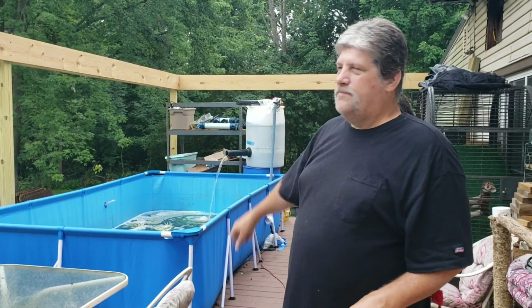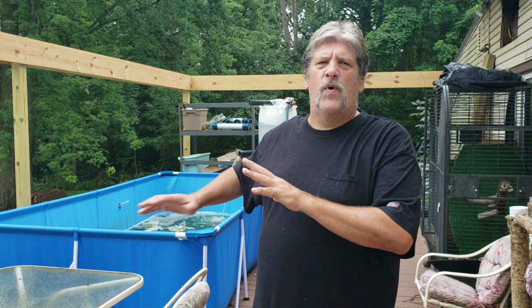We're good. We got the filtration running. That barrel full of bio balls has been running forever on our system. We're thinking we're great. We go to bed. We're tired. It's like 2 in the morning. I wake up in the morning and that whole pool is covered with a froth. It looked like a bubble bath. It was ridiculous. They spawned and spawned and spawned. There were gazillions of eggs everywhere.